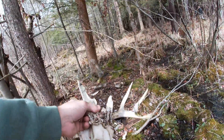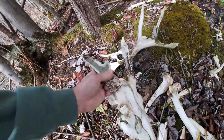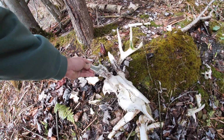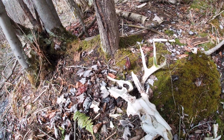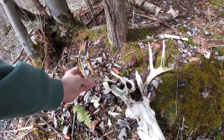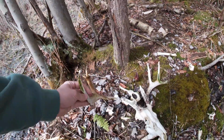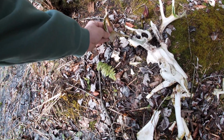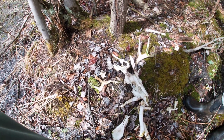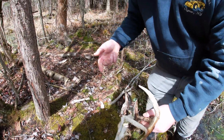Found a really old dead buck right there. Darn horn's already chewed. It was a nice buck. Oh, there's a piece of. I'll be damned. That's there. It is right there, Adam. We were just talking about what happened to that. There he is. Yep. I knew it had to have died. I'll be damned. Can't believe it got chewed up that fast.